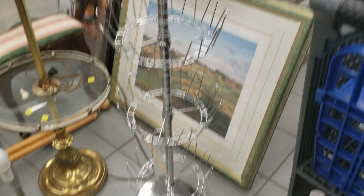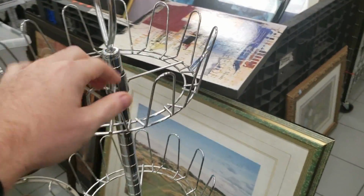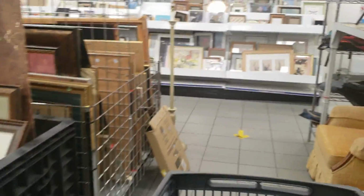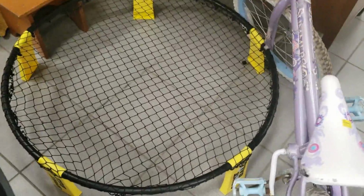So let's leave there, and I found this cool, I think it's a shoe rack. Is that what this is? A little rotating shoe rack? I thought it was kind of neat for $8. This would be great if you had a little storefront or you were opening up your own little antique booth or antique mall. That would look really good in there.